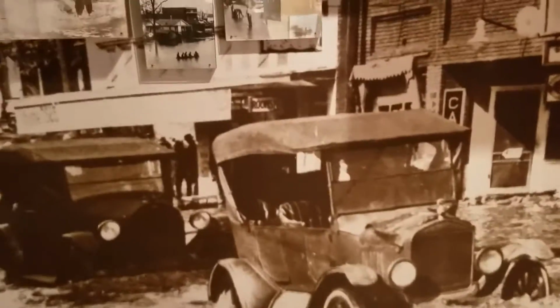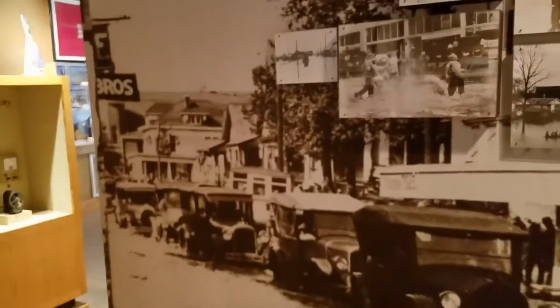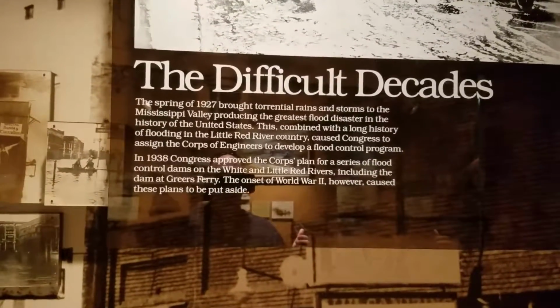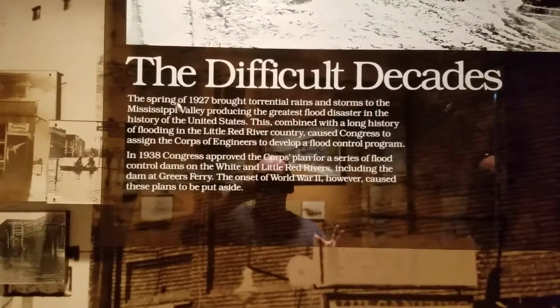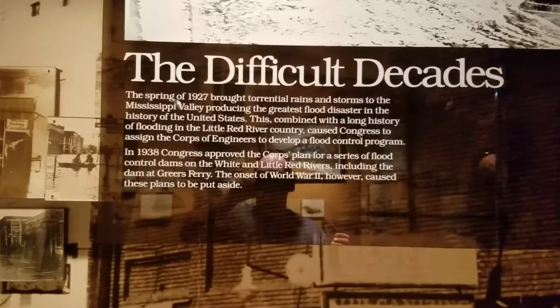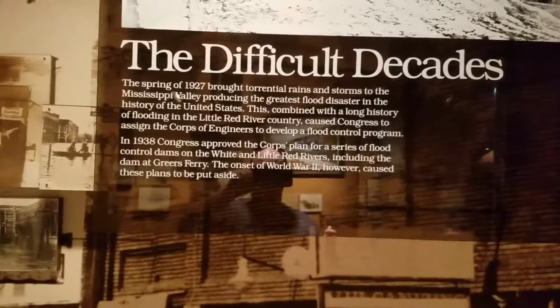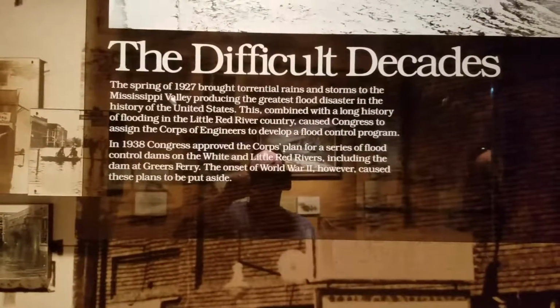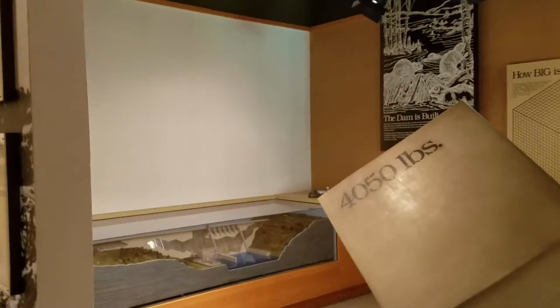A lot of the efforts and reasoning behind the building of the Greers Ferry Dam was basically to control floodwaters. It says right here, the difficult decades. Spring of 1927 brought torrential rains and storms to the Mississippi Valley, producing the greatest flood disaster in the history of the United States. This, combined with a long history of flooding in the Little Red River country, caused Congress to assign the Corps of Engineers to develop a flood control program. In 1938, Congress approved the Corps' plan for a series of flood control dams on the White and Little Red Rivers, including the dam here in Greers Ferry. The onset of World War II, however, caused these plans to be put aside. Obviously, they were put back on to build it, because it is here now.